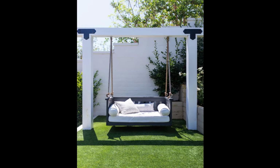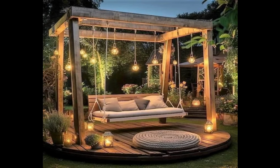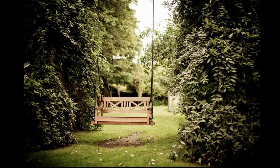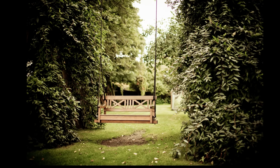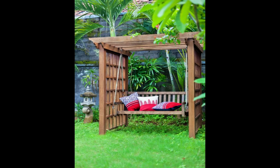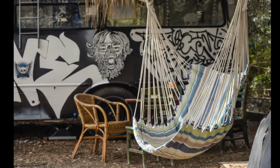Welcome to the ultimate guide to transforming your backyard into a paradise of relaxation and fun. Today, we're diving into the enchanting world of backyard swing seats. Whether you're dreaming of a cozy retreat, a family hangout, or a stylish relaxation zone, we've got you covered.